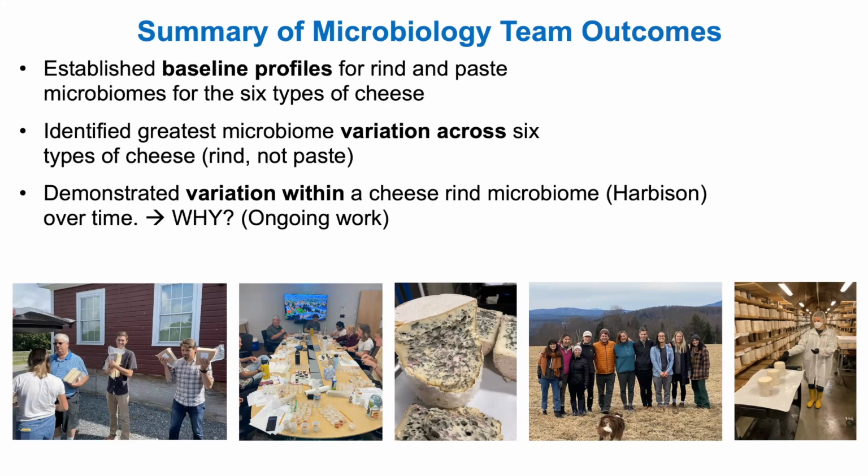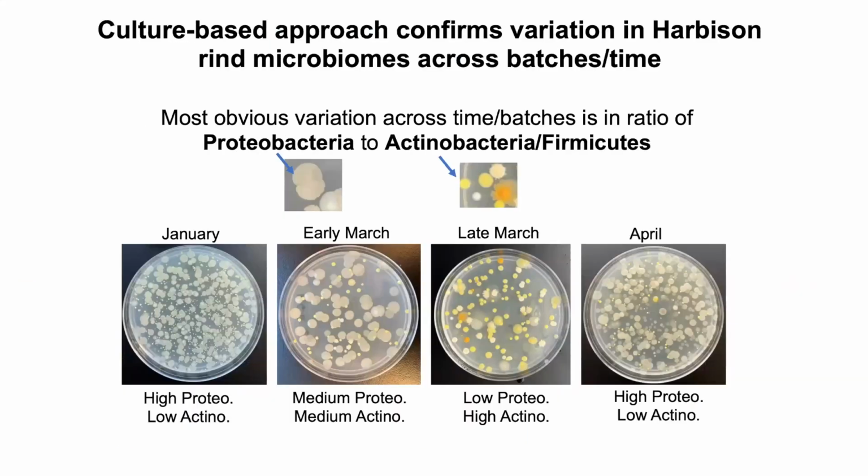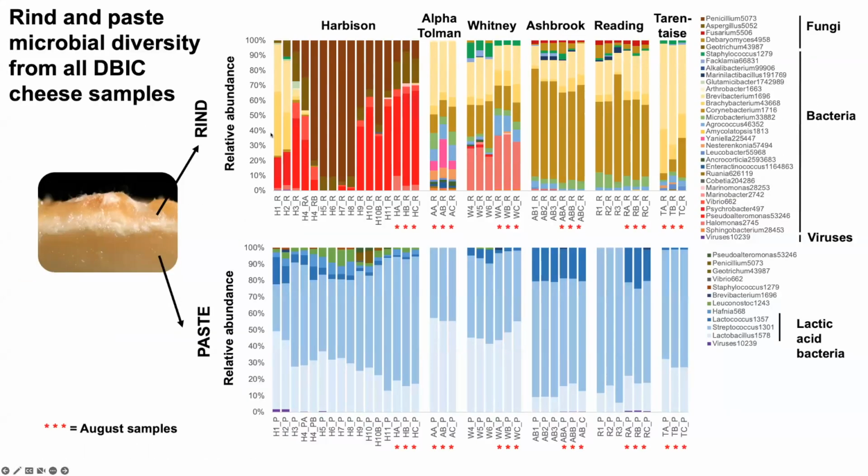We've also demonstrated that there is a lot of variation in the rind and specifically in Harbison. And what we're trying to do now is understand why, right? So if we go back to those data, why are we seeing such dramatic fluctuations? The recipes are the same, cheesemakers are doing the same things. What is actually causing these dramatic shifts?